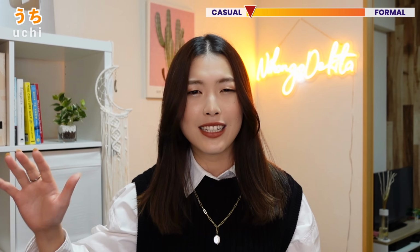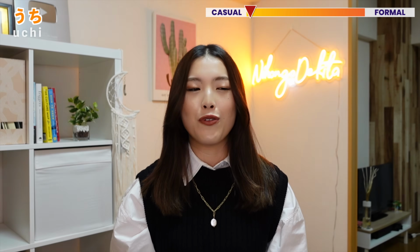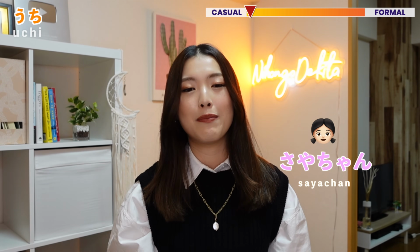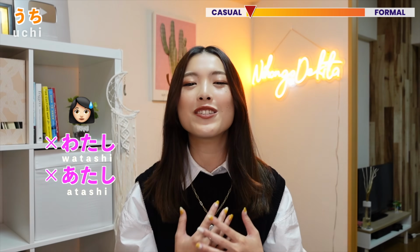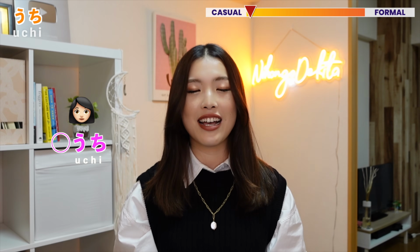And I used to use it when I was in elementary school to around high school-ish. I don't remember exactly. The reason why is it doesn't sound as feminine as atashi or watashi. And at that puberty age, they are still in the phase of developing their identity, right? So what I went through personally is I used to call myself Saya-chan with my own nickname, which I will talk about later. But from Saya-chan to shifting to another first-person pronoun, I wasn't confident enough to say watashi or atashi, and I was too shy to call myself watashi. But uchi is less feminine, so I chose uchi as my first-person pronoun.